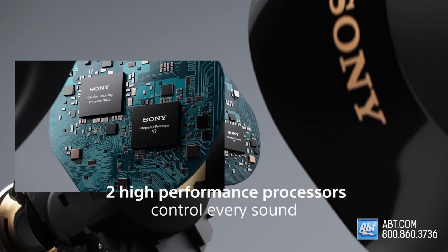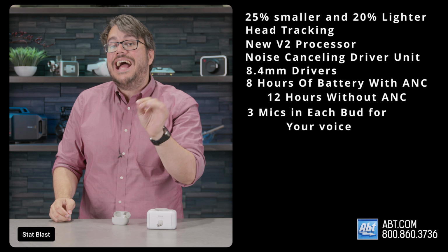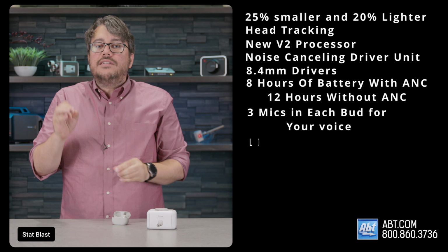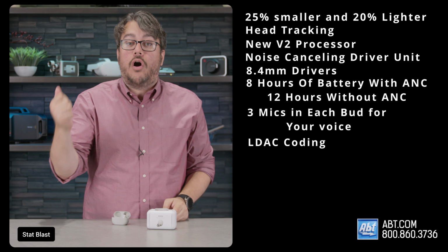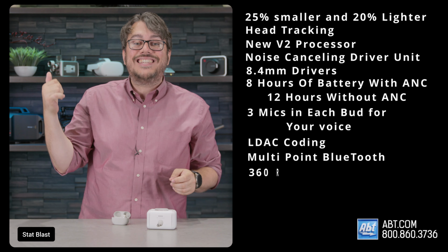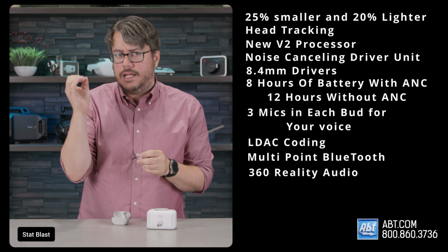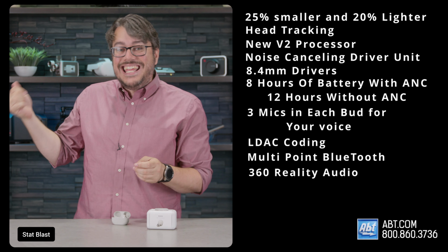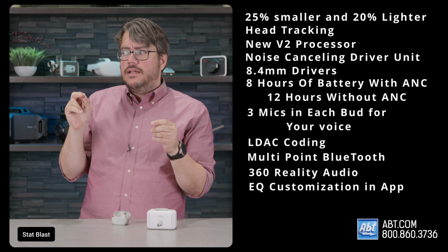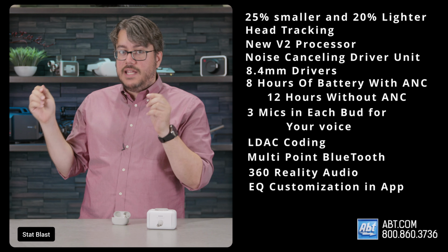Aside from new stuff, you have lots of additional features, because the XM4 had lots of features. LDAC coding for high-res audio, multi-point Bluetooth, set it up with multiple things at once, 360 Reality Audio, upscaling compressed music with a DSEE Extreme processor, EQ controls in the app, and actually a ton of extra bells and whistles in the app.